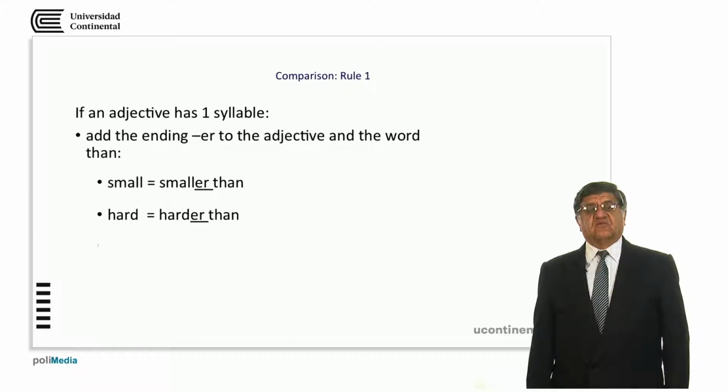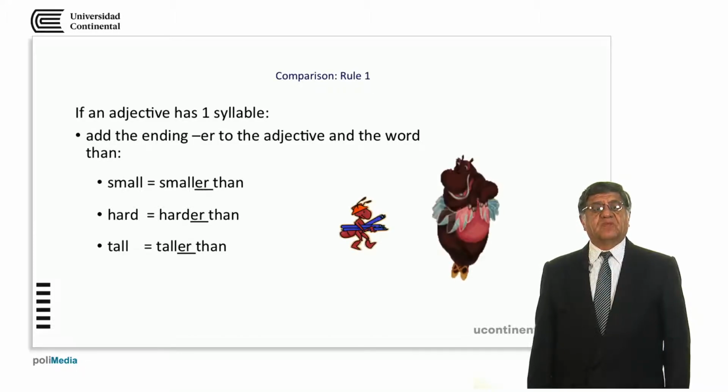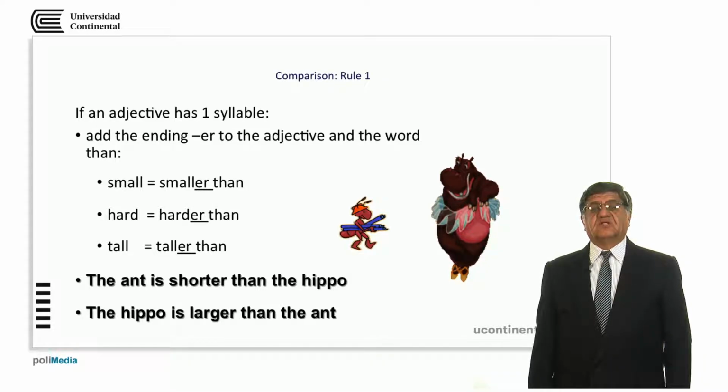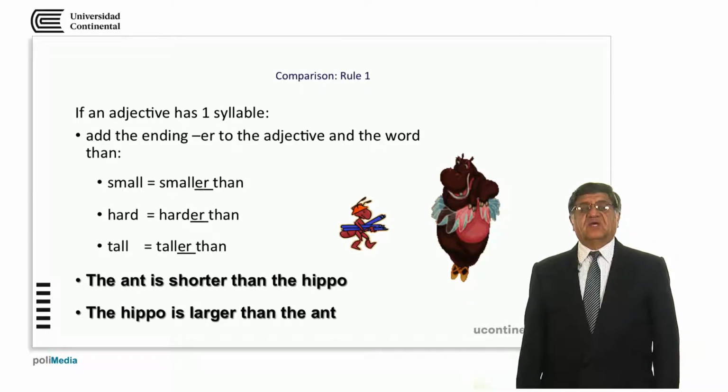For example, for one-syllable adjectives, we just use ER at the end of the adjective. Small, smaller, hard, harder, tall, taller. For example, the ant is shorter than the hippo. The hippo is larger than the ant. As you can see, it is a very glad hippo.